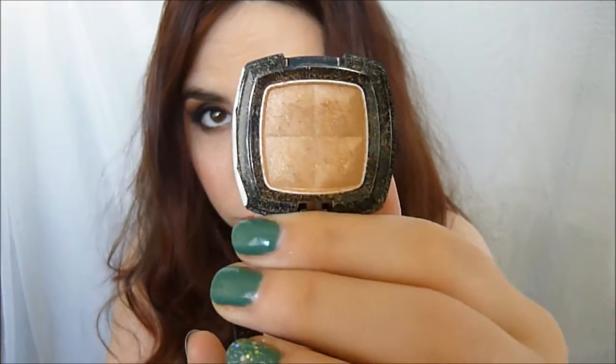And lastly we have Silk, which I haven't used quite as much of. It still has pretty much all of its peaks. It is starting to get a bit of a dip in the middle, but I don't use as much of this as I do the other two, because this literally just goes on the inner half of my lid. So I might be hard pressed to finish this one by the 1st of January, but we shall see.